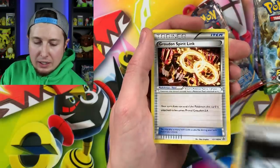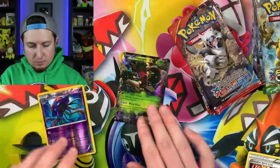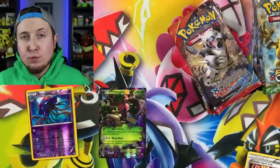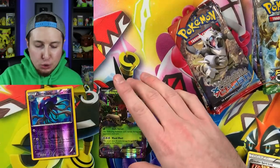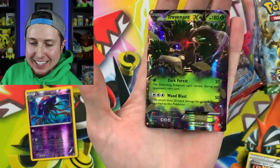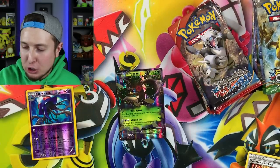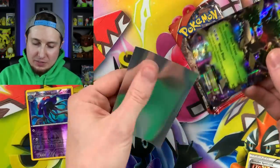Electrike, Silent Lab, Groudon Spirit Link, Reverse Holo Tentacruel. All right, first booster pack in, and we already have one ultra rare Trevenant EX. Check that out right there. One booster pack in, already an ultra rare Pokemon card. Wow. Okay, that is awesome.